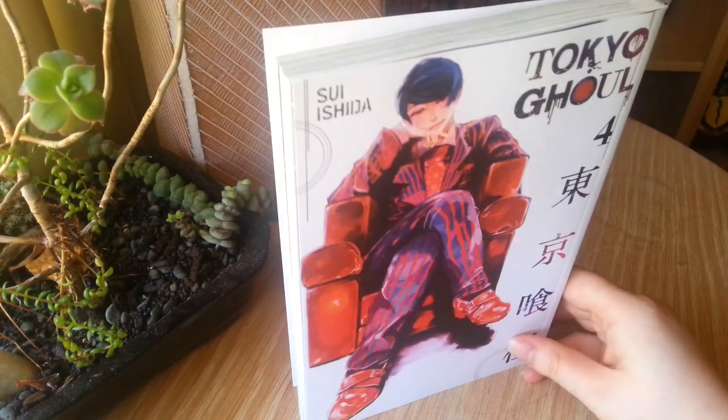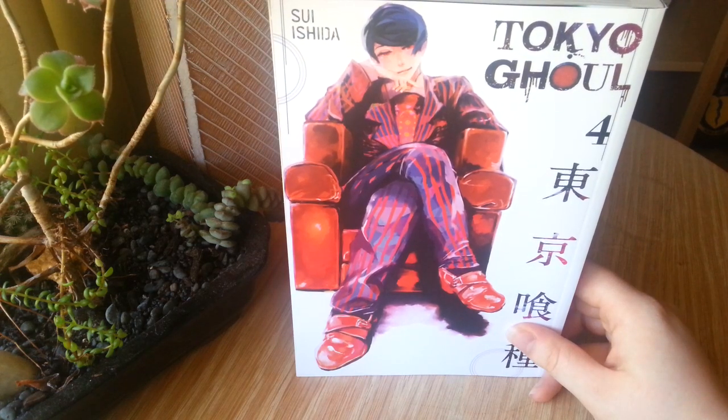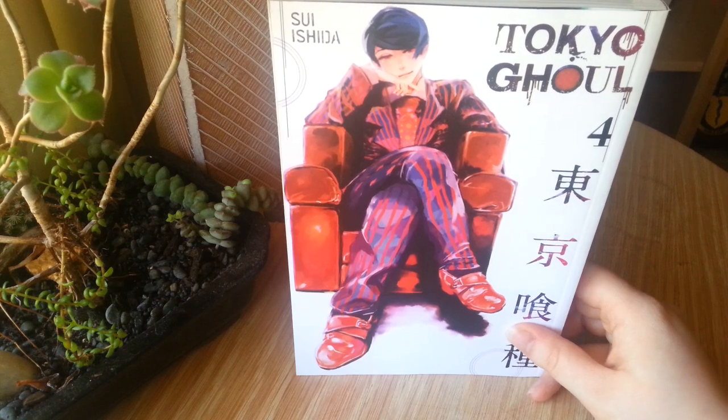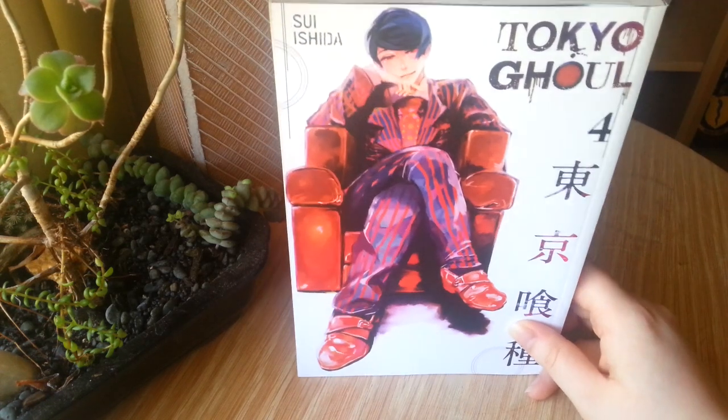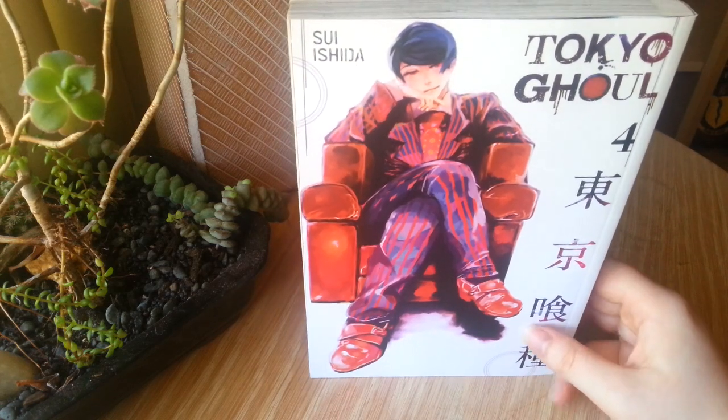Tokyo Ghoul is a good series. I look forward to Volume 5. I'm pretty sure it's out, but I have not bought it yet or gotten it. I don't know if it's out yet, but if it's not out already, it's coming out soon. And this is a good volume.